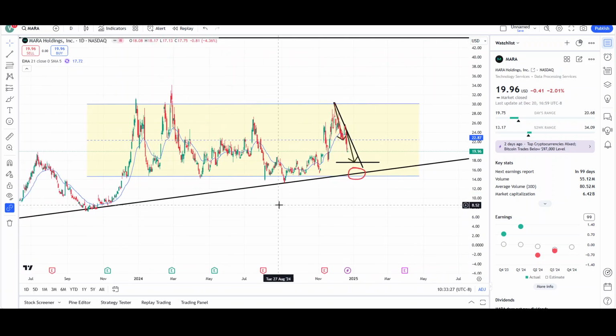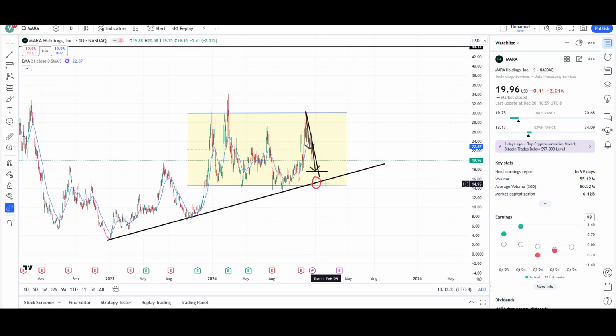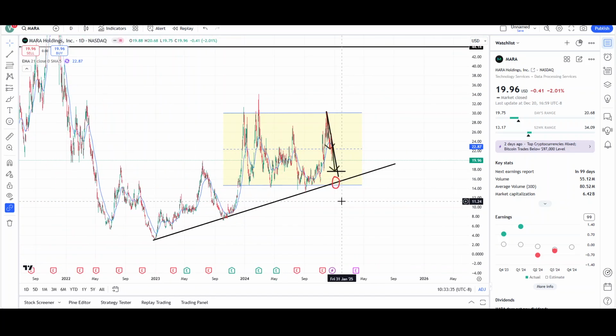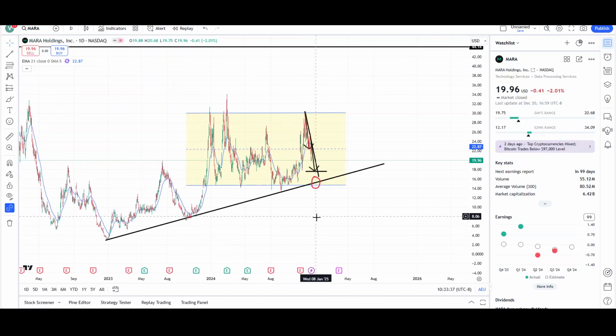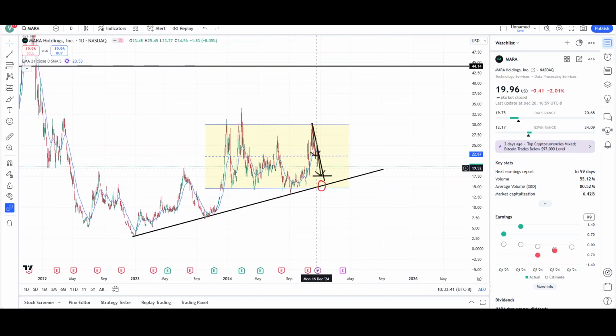So overall, there's a slight uptrend in play, but we've been range bound for about a year now. We're not going to stay trading range bound forever. Eventually, there will be a breakout, and probably to the upside in this Bitcoin bull market. But right now, it looks like it's still bearish in the short term.